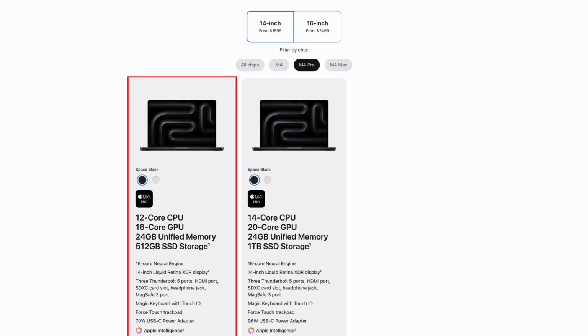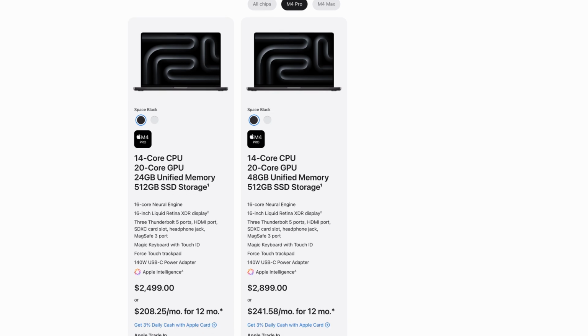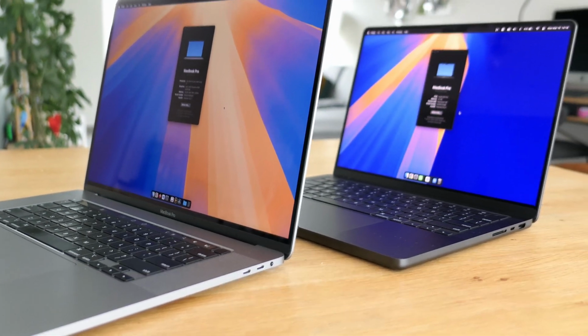If we compare prices and look at that M4 Pro on a 16-inch model, we can see that it is currently listed for $2,499. So again, pretty similar to the $2,399 of that 5-year-old model, especially if we take into account inflation. Let's start our comparison now with the externals and design.